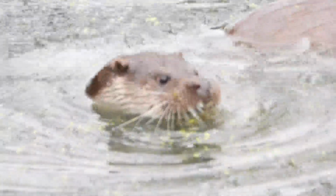Now there are some parts of Britain as well where they're not going up again, sadly, due to pollution in the waterways again. So that's a real issue.